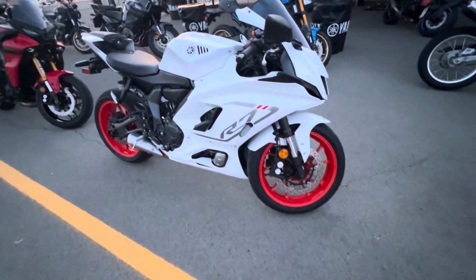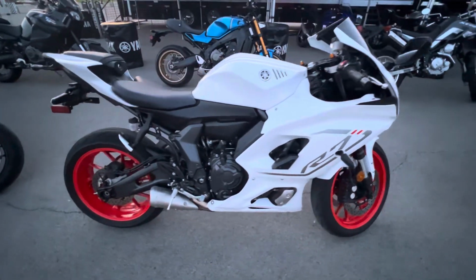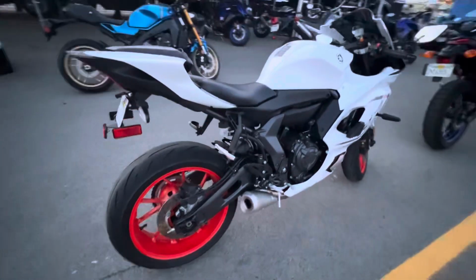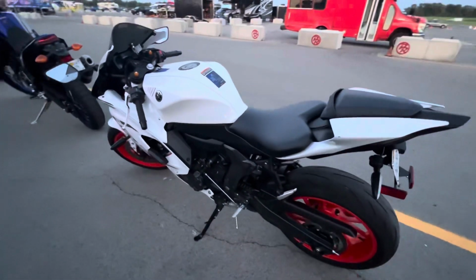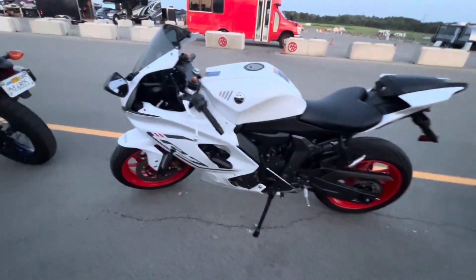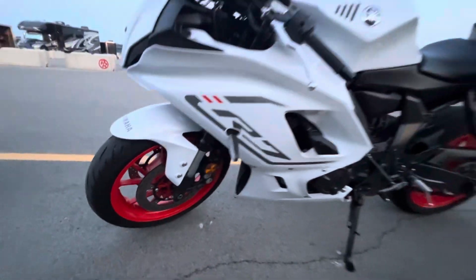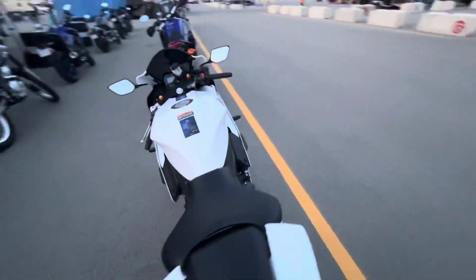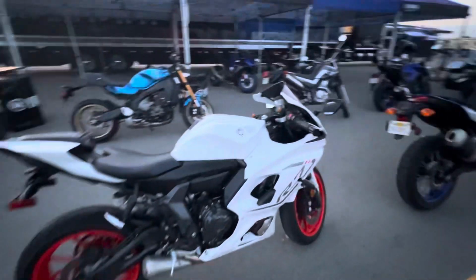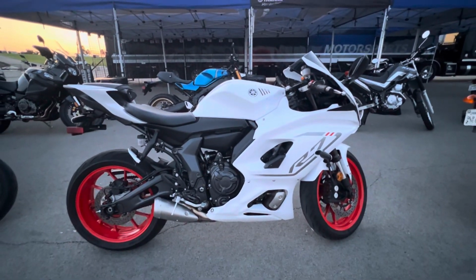R7. Now it's crazy because I just saw a Ninja 636 with this kind of color. I don't know who had it first. I'm just saying. But I like that. I like that too. Let's see.